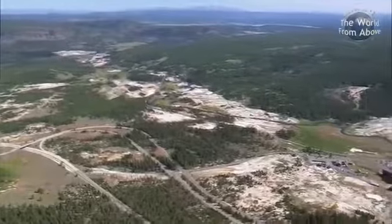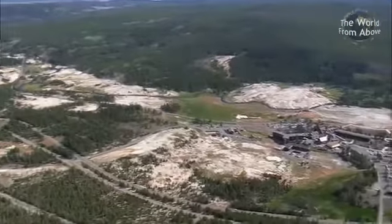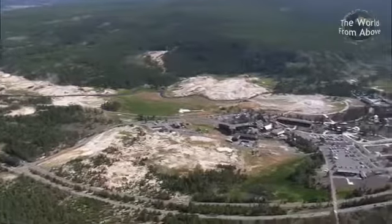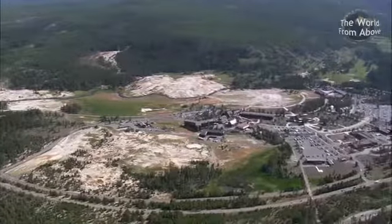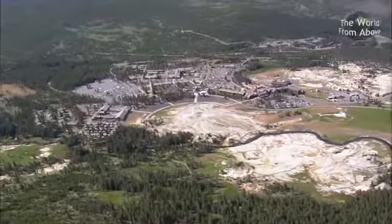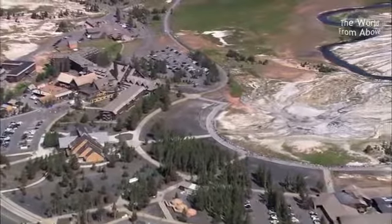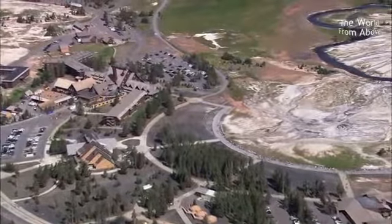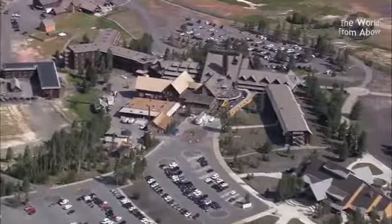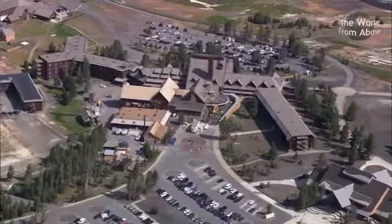With a clear view of the Old Faithful Geyser, the inn of the same name has operated as a hotel in the park since 1904. Constructed of locally grown pine, it is the largest log hotel in the world. The foundation and the massive fireplace inside were made from the volcanic stone that is dominant in the park.